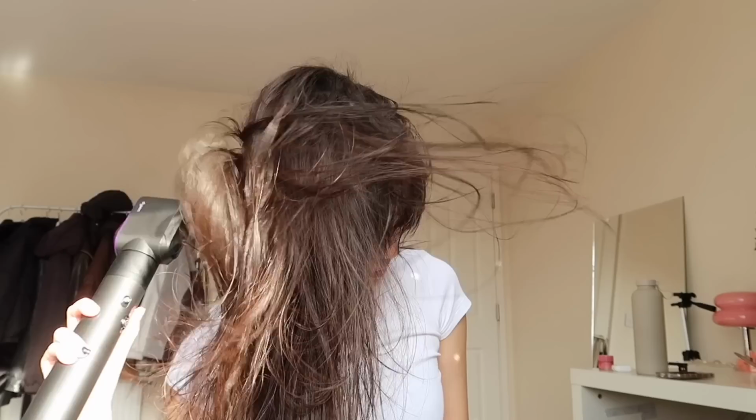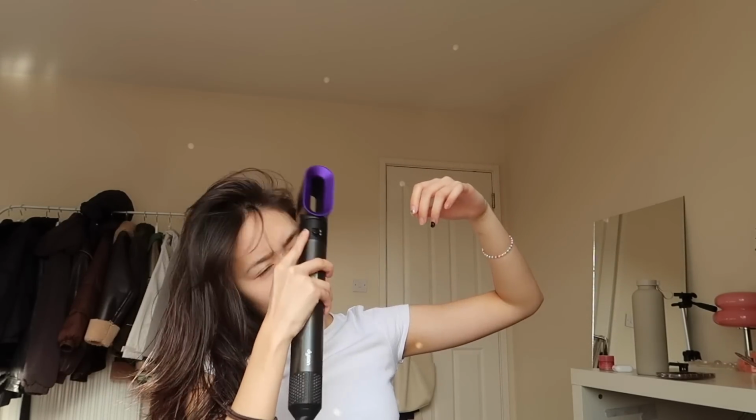I then go in with my Dyson and I just kind of blow dry my hair until like 70% dry. I then go in with the brush attachment and I just kind of brush out my hair to get rid of any frizz.